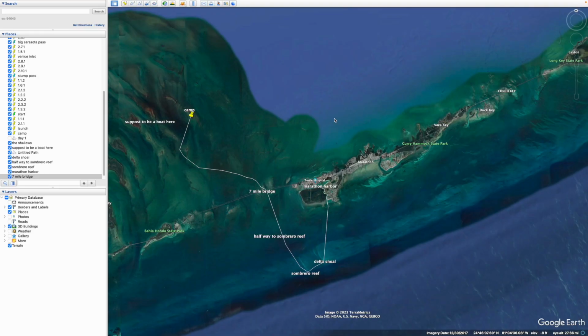At camp, there was 10 knots of wind and no chop in the morning. By the time we made it to 7 Mile Bridge, there was about 13 knots of wind and 2-foot chop. And then halfway to Sombrero Reef, there was 15 knots of wind and 3-foot chop. All this wind is right on our nose. At Sombrero Reef, there is 15 knots of steady wind and 3 to 4 foot chop. Delta Shoal, there is 15 to 16 knots of steady wind and 4-foot chop. And then at Marathon Harbor, there was 10 knots of wind and no chop.